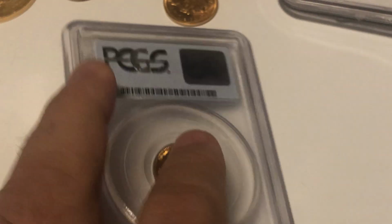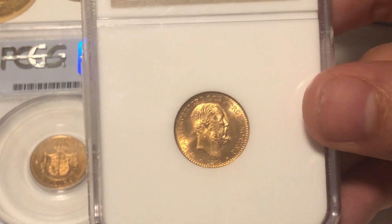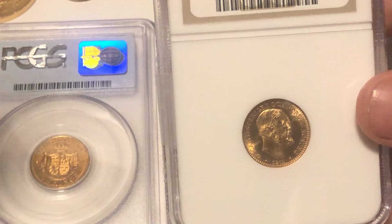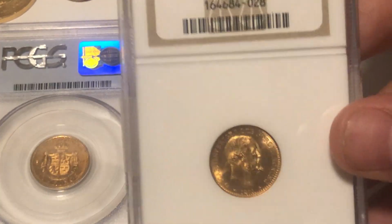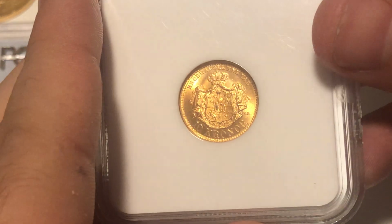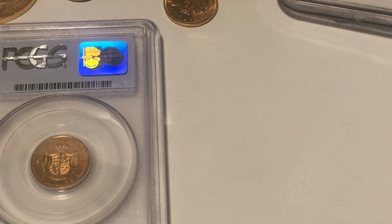So there's number 1, and here is number 2 in the old label, in the old holder. Prefer the new holders, I won't lie. I think the new holders are better. Turn it over. Stunning coins.